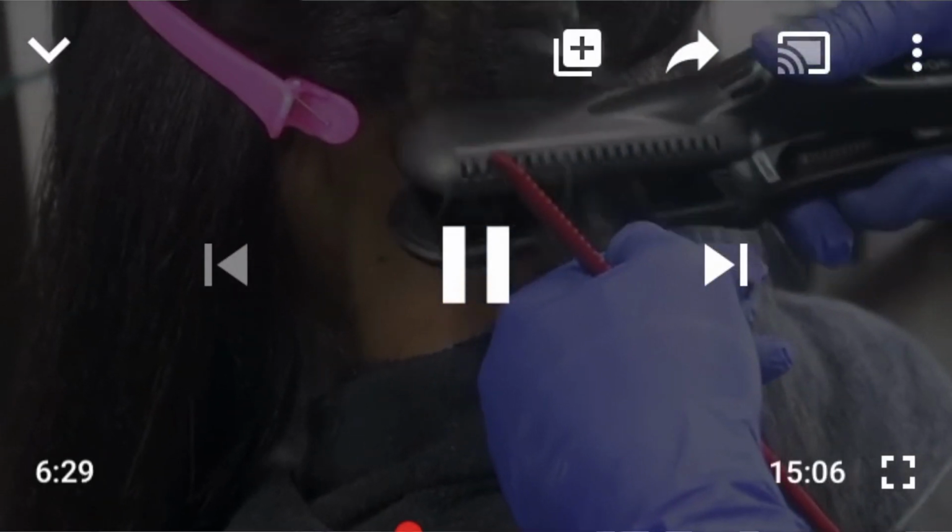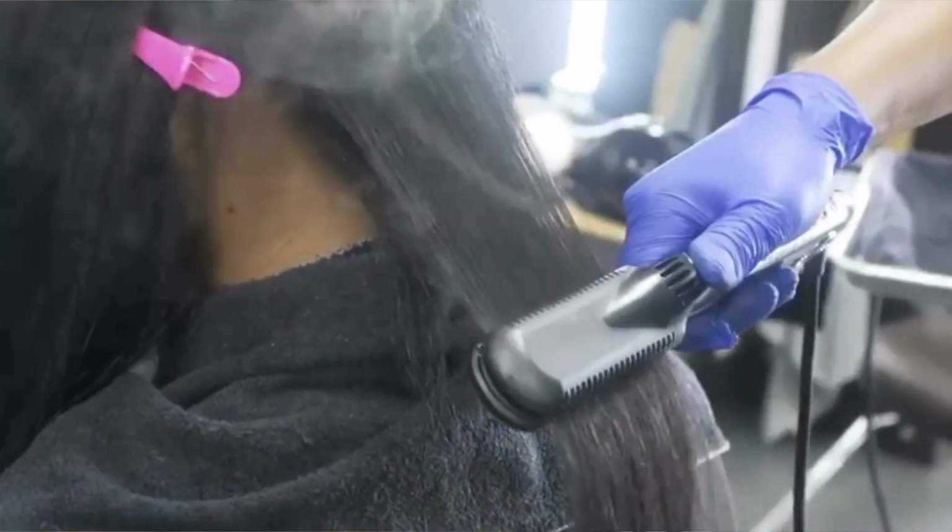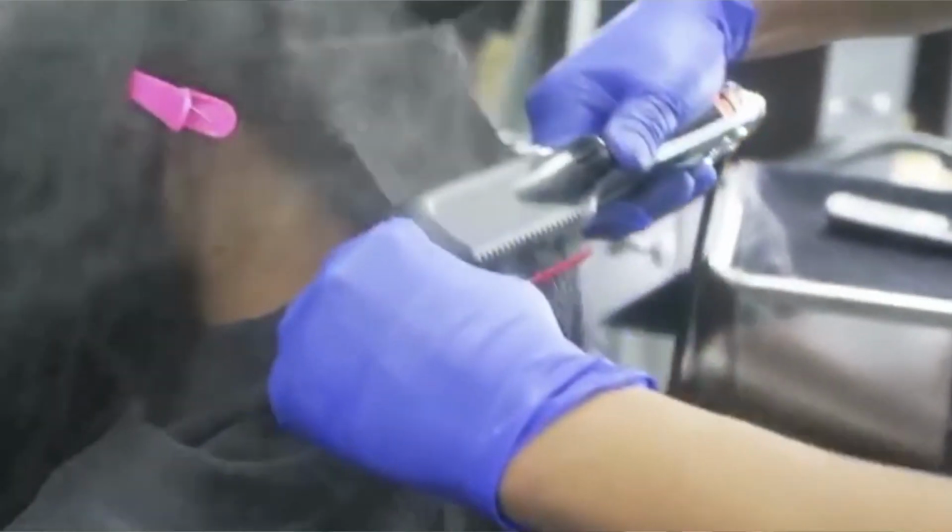Yeah, so we touched on it in the last video, but Lisa does flat iron our hair bone straight, which gives a thin appearance. However, I have noticed a difference. Last time Lisa did my relaxer, she flat ironed it bone straight. It actually looked and felt thicker. So I was like, okay.